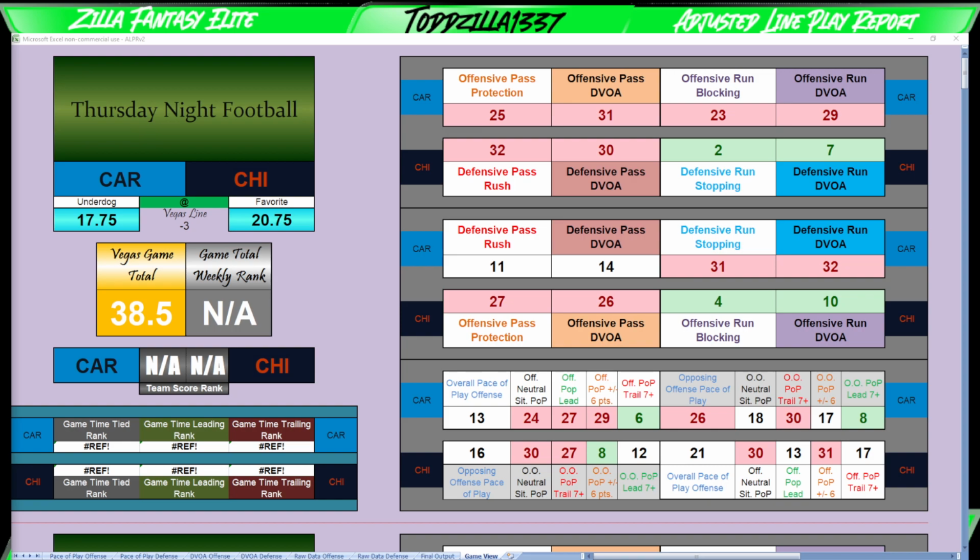Were you better than that or were you worse than that? Obviously if you're better, you're going to get a positive score. If you're worse, you get a negative score. If you're even, it's just even. So it's going to rank everybody in the league based off of how they're doing in that DVOA metric.